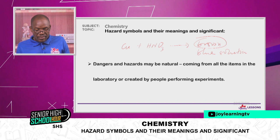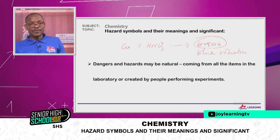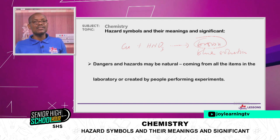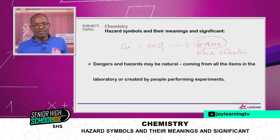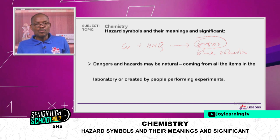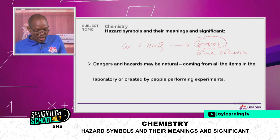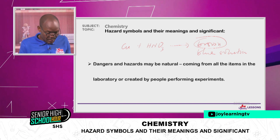That is why you must be careful. So this is for you, the student. Do not enter the lab without any supervisor there. If your teacher is not there, don't enter. If the lab technician is not there, don't enter. Because you don't know the state of the lab at that time. No technician, no teacher will expose you to danger because you are dear to our hearts. So wait for every instruction from your teacher because of dangers and hazards.